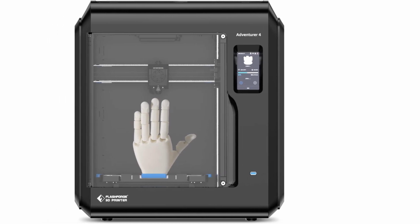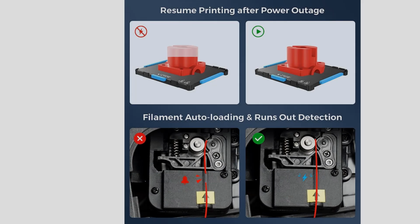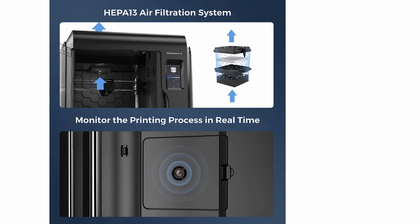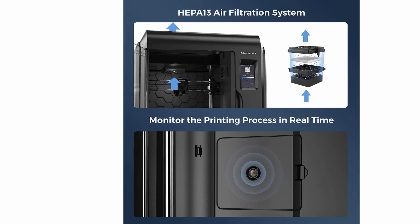The Adventura 4 is a fully enclosed unit, which helps control the temperature and block drafts. The build area is 220 by 200 by 250 mm, and it has a system for easily swapping out nozzles, all good features to have in a mid-level to high-end printer.